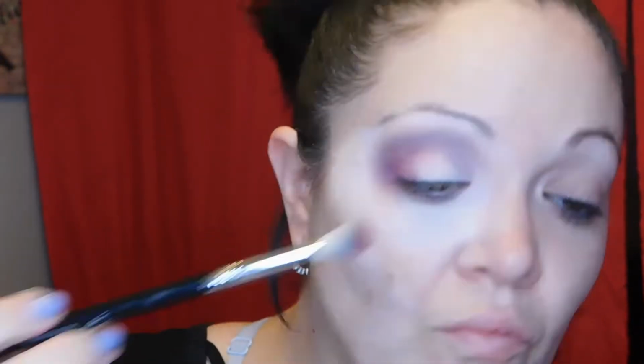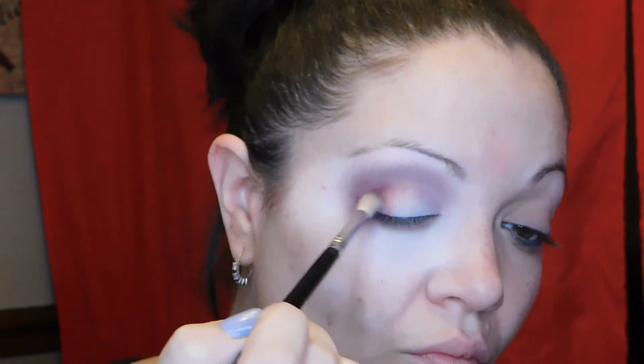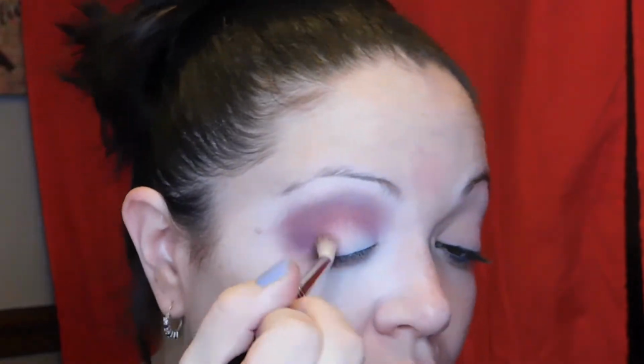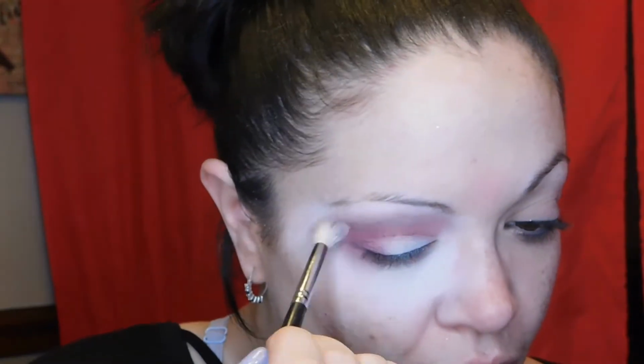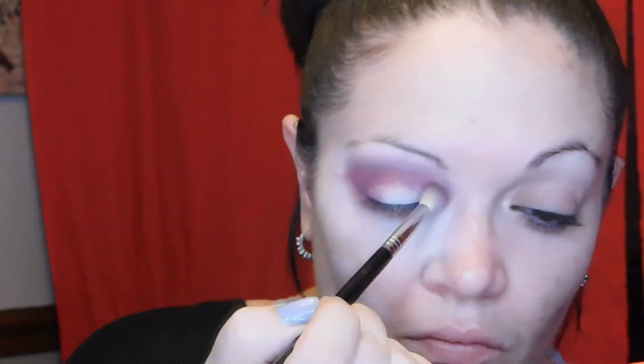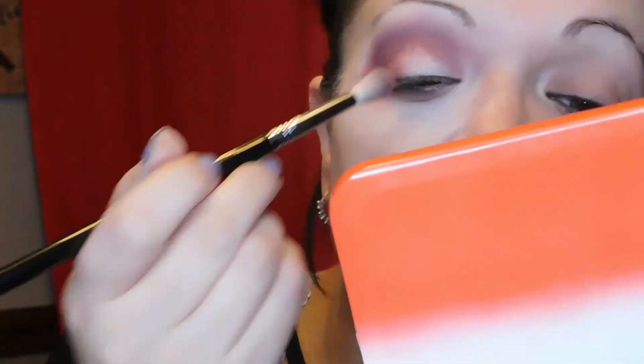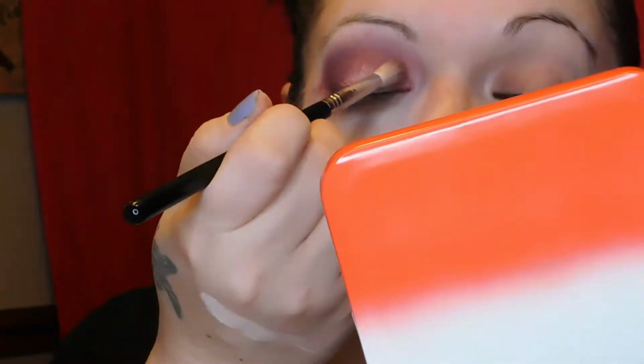And then after the first dip, I mixed them for the first one, and then after the first dip, I only went into the shade Spanked for the crease. I kept Love Bite more on the end, and then I built up the pigment with Spanked for the bottom part of the crease. And then I took the same brush that we used for the shade Lace, just to blend it out, the Morphe M441, and made sure that you could still see a little bit of a difference between the two shades. And this is where my wrist was getting tired from blending.